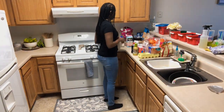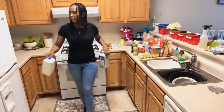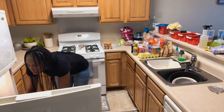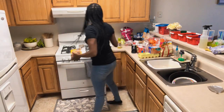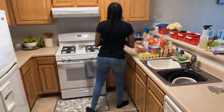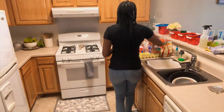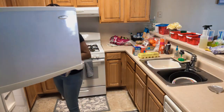Another thing I wanted to mention, has anyone noticed that the grocery prices have gone up? That is probably why my grocery receipt was so much higher than normal. But it's okay. I guess the stimulus check is supposed to cover all of that, but still, eggs are like $4 now.